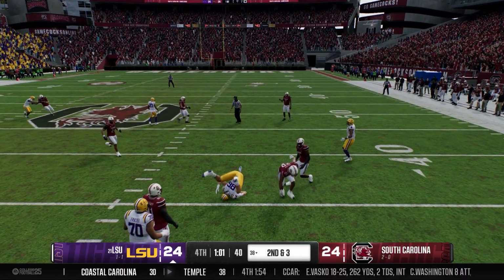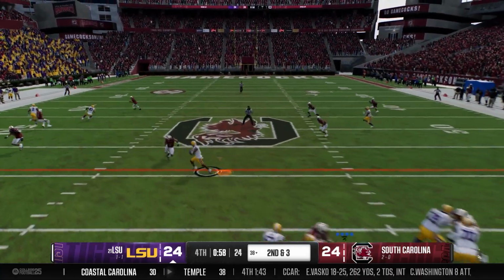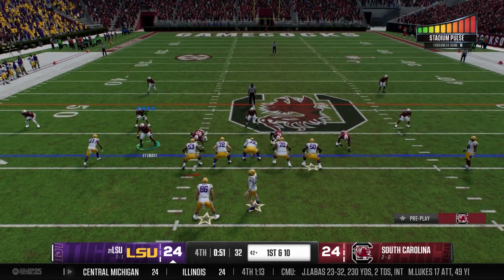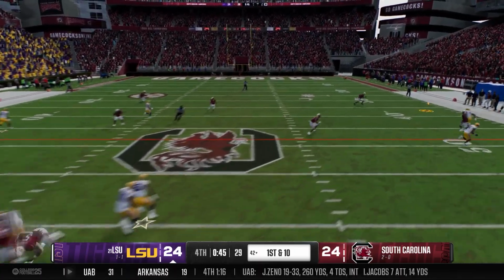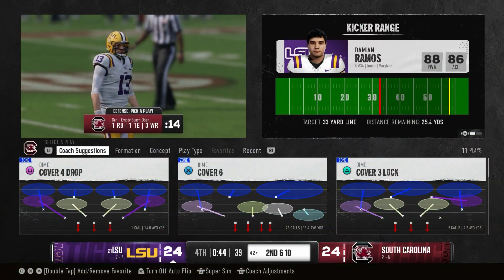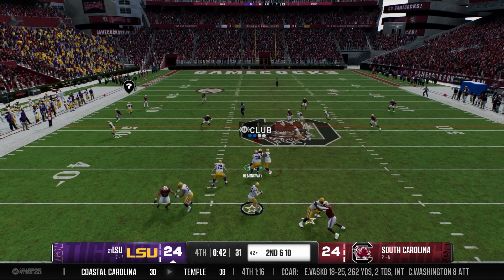Quick throw. Taylor, he's hit hard, but he holds on. Clock continues to run. We're inside a minute now. 2nd and 3. Short dump off. First down LSU. But now the clock will continue to run. They have 1 timeout. They do use 1. And now it's 45 seconds to go. Throw right side. It's airmailed. Incomplete. Target line for Ramos is the 33, but he's 1 for 3 today.